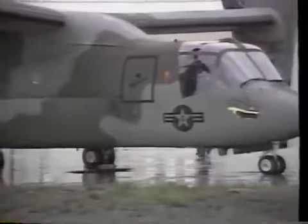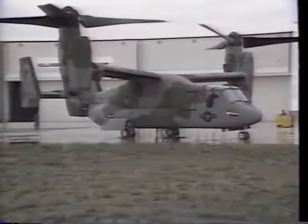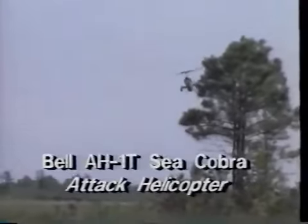The latest advance in marine vertical lift technology is the V-22 Osprey tilt-rotor aircraft. The teeth of the heliborne assault are the AH-1T Sea Cobra and the improved AH-1W Super Cobra. The AH-1 attack helicopter can escort the transport helicopters during a heliborne assault and provide gunfire, missile, and rocket support to the troops once they land.